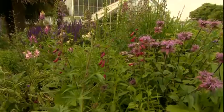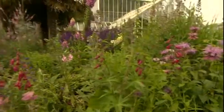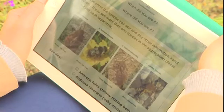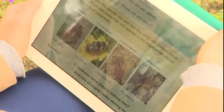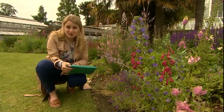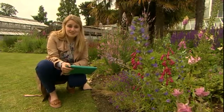Well, these are 4 of the species to look out for, all listed on the Solitary Bee Project website. As I found today, they can be a little bit harder to find than other bees, but if you do spot one, any information could prove vital to keeping successful pollination going for years to come. Hollie Goodall, BBC Look East in Cambridge.